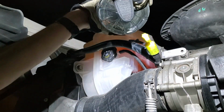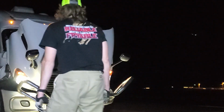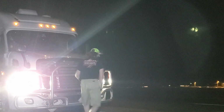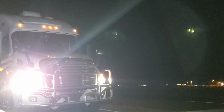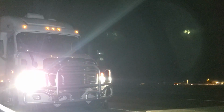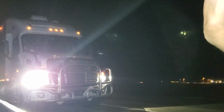I have to stop about every 4 to 6 miles to fill up, using water to fill up the reservoir. I think there's a truck stop about 9 miles away. I really hope we can get there. It really sucks. I'm trying to go 55 miles per hour just so we don't lose all the coolant. Before we get hit, let's get on down the road.